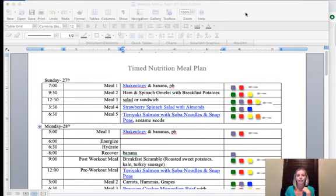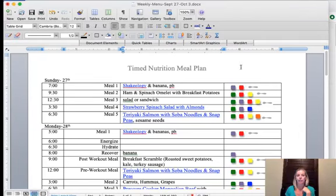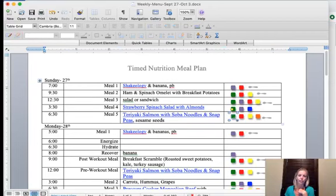So the first thing that I do when I sit down to plan out my meals is I pop open one of my meal plan templates. You can find these in the What's Working Here resource library. This is a Time Nutrition meal plan. I have them for all the different meal plans, A through E or F. I can't remember how high it goes. It just makes it easy to see what containers you need for each meal. And then you can always go in and move containers around or change their colors if you need to.